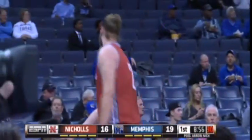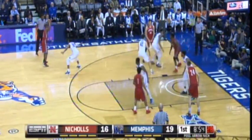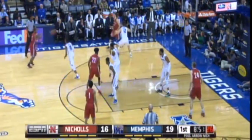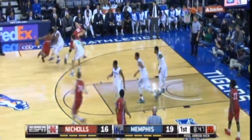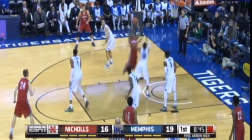Memphis will send Woodson back in, and they'll get a little more of a guard front with Marshall exiting. Colonel possession, 8:53 to play in the opening half. O'Neal on the left arc, slash screen set by Camber. Now a repick, roll middle, fade, turn, and travel.